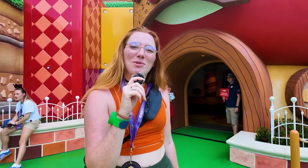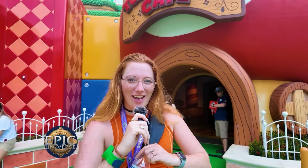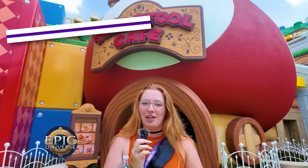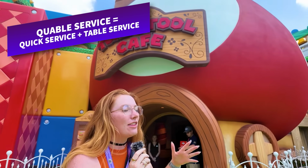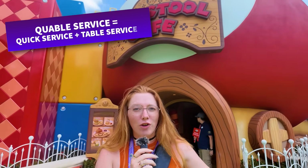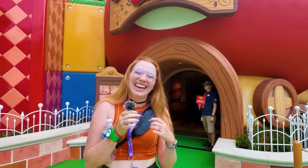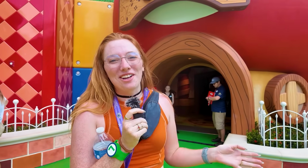When I say mushroom, you say kingdom. This is Toadstool Cafe. Toadstool Cafe is the main table service restaurant here in Super Nintendo World. It is themed, of course, with Chef Toad cooking for you here in the Mushroom Kingdom.